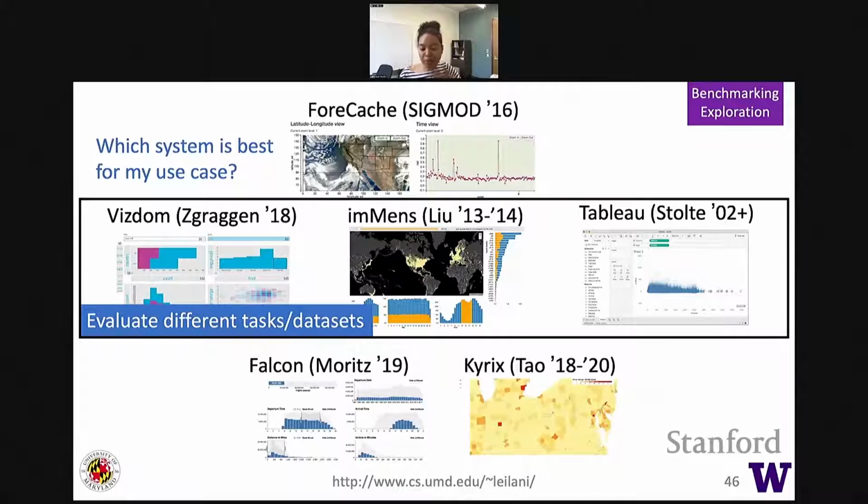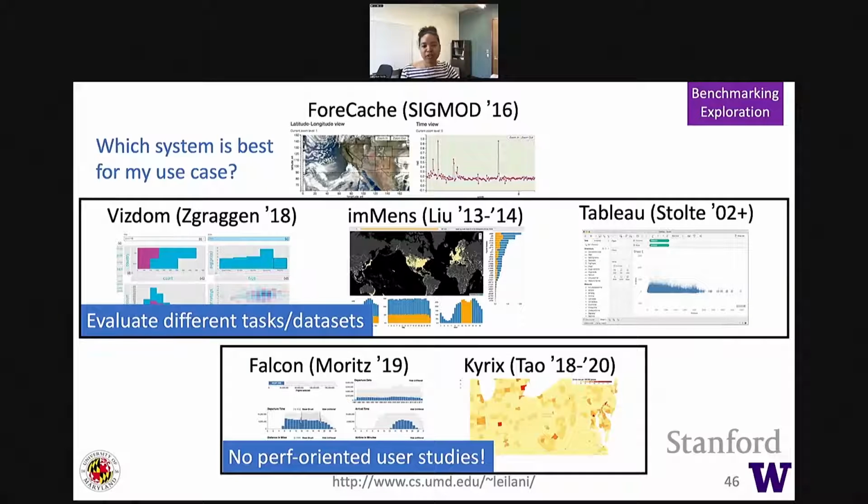On top of this, there are other systems where they were evaluated in terms of performance, but not through a user study. So then there's even less data that I had available to me to try to make this comparison, even for systems that are arguably more relevant, for example, Kyrix. So in general, with the way we evaluate the systems right now, there's just so much variability that we can't really answer this question. So a common and popular way to reduce variability in the way systems get evaluated is by introducing benchmarks.